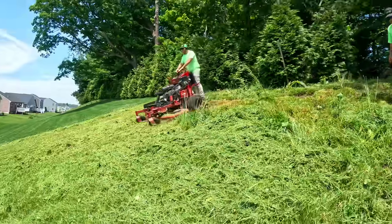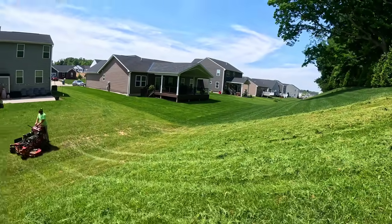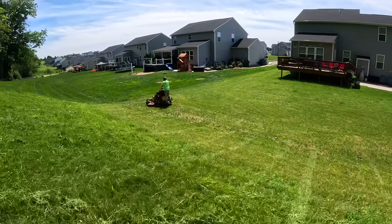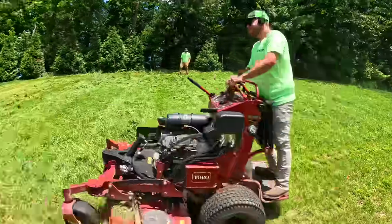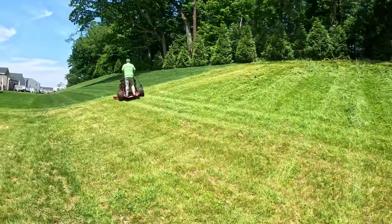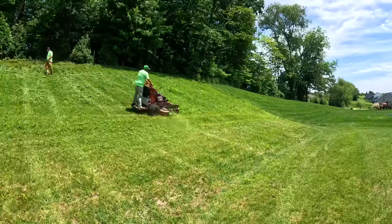Not sure where that garden snake went, but we're going to give it a little bit of time to get itself out of there so we don't accidentally kill it. So figured this would be a great opportunity to come down here and show you how to cut this hillside from side to side. Now this can be done if you can turn into the hill like I'm doing right there safely. And the biggest thing is you just got to watch.